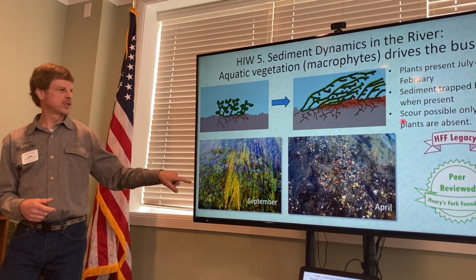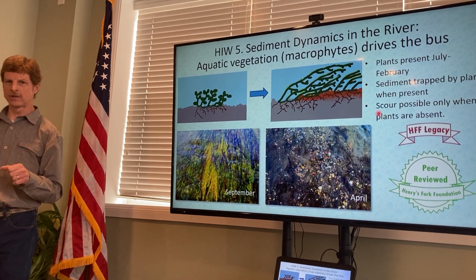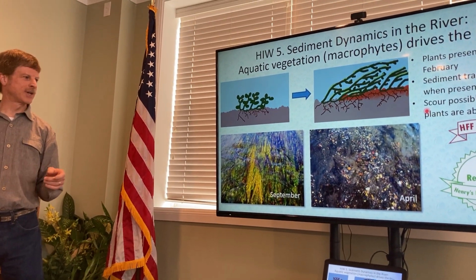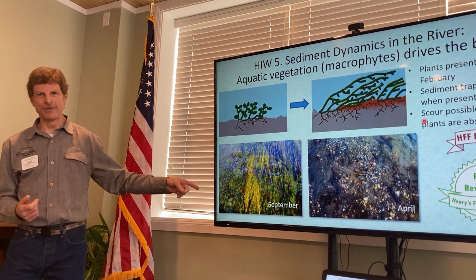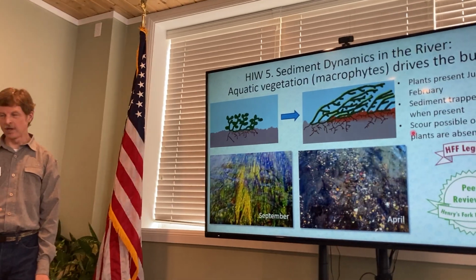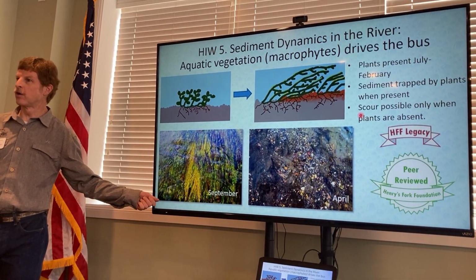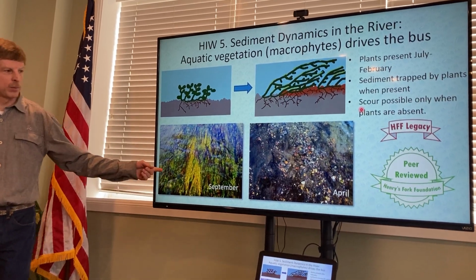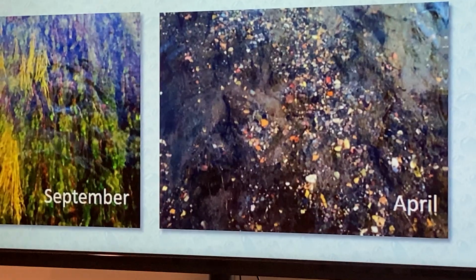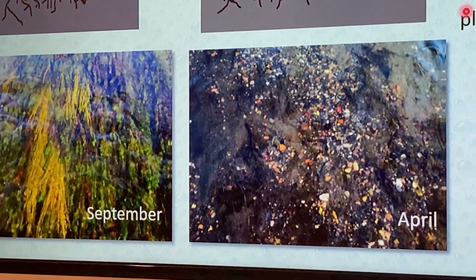Here's a couple photos. These photos were taken at the exact same spot in the river. I know that because it was a monitoring location we used for Zach Kuzner's master's thesis, and we had a picture from it in September. I said, go back in April and take the same picture, and we did. And so here's what it looks like at the peak of plant growth. Underneath that, you can see when the plants are gone, you can see some gravel in there, right? There's some nice clean gravel, but you can see it's mostly embedded in a bunch of fine sediment.